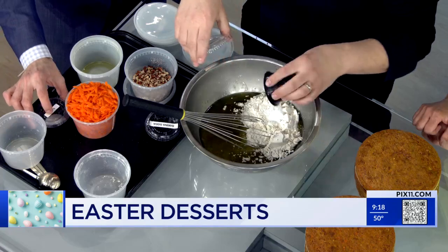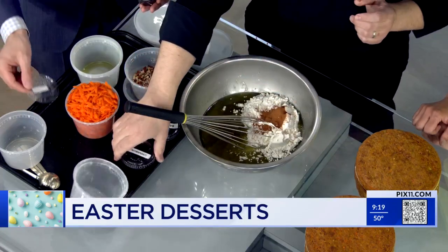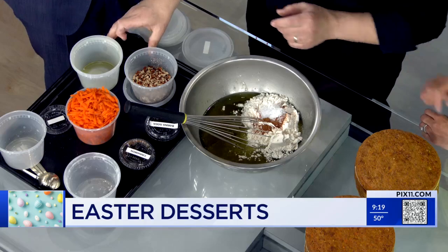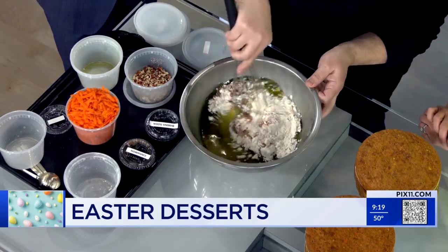Cinnamon and salt. Here's your salt. Look at these carrots. That's the part I don't like doing, shaving the carrots.